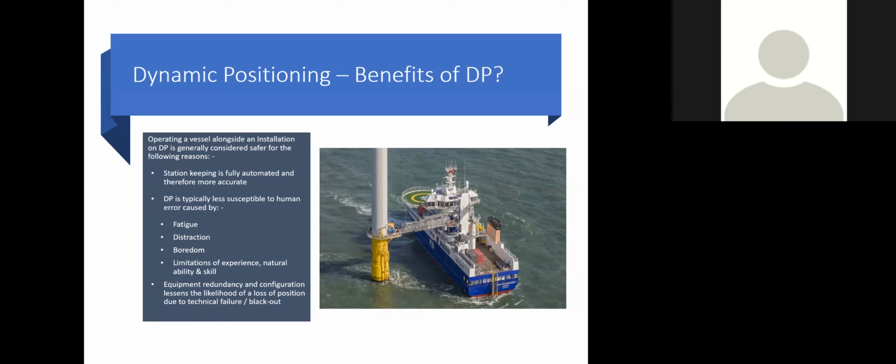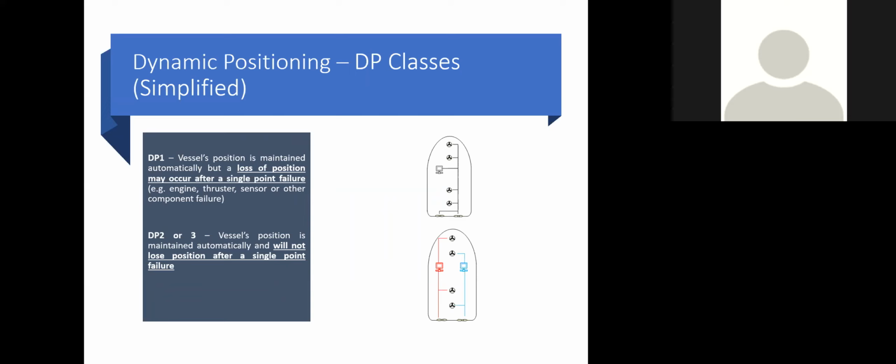So what about dynamic positioning DP classes? There's a lot more classes these days, but there used to be DP 1, 2 and 3. Now we've got DP 0, we've got enhanced DP, we've got all sorts of class notations, enhanced redundancy, classes based on the type of maintenance and reliability that goes into them. But for the purpose of this, we'll try to keep it simple with the three most common DP classes.